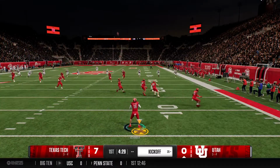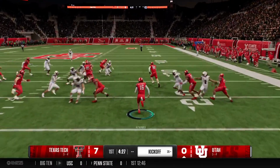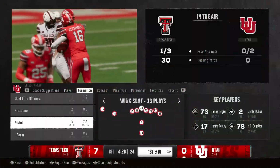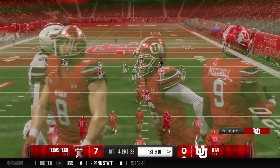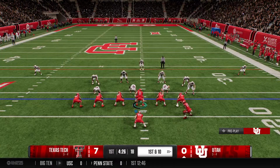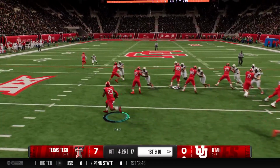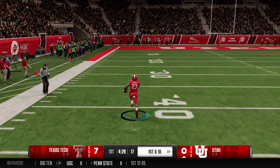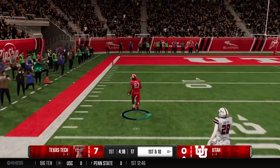7, Utah, 0. Looking for an alley from inside his own 10. And the returner runs out of real estate as he goes down. The Utah offense returns ready to go back on the attack. The big thing now, don't get rattled by that last pick 6, David. Nah, it was a big mistake.